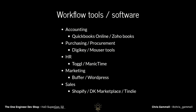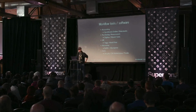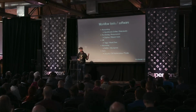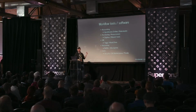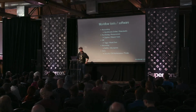If you're getting to the point where you're like, oh, I'm doing all of the BOM stuff for a 1,000-piece run for my client, that might be time to think about moving outside of your own dev shop, especially if you want to be doing the design stuff. HR stuff, I really think about HR in terms of tracking your own hours, tracking your subcontractor hours, that sort of thing. Marketing, again, this is probably more on your own business side of things, so things like social media and blogging. And then finally sales, again, you're probably not managing this stuff for a client, but things like Tindie. Tindie's great, DigiKey Marketplace is great, Shopify is great.